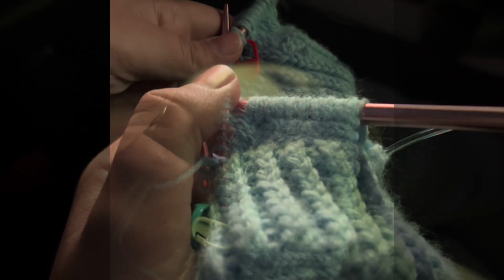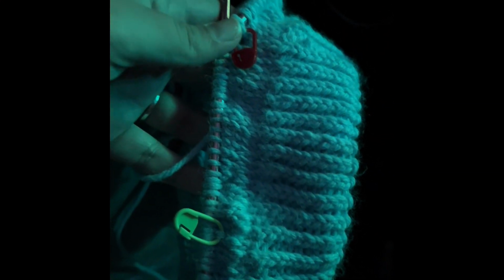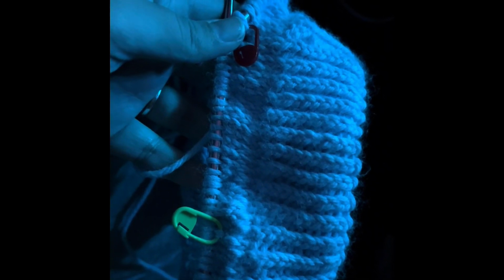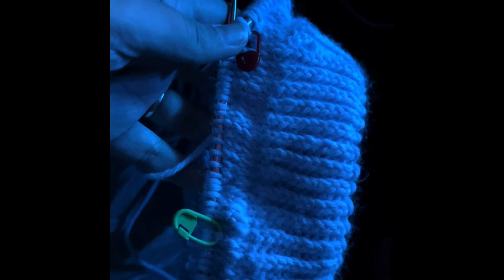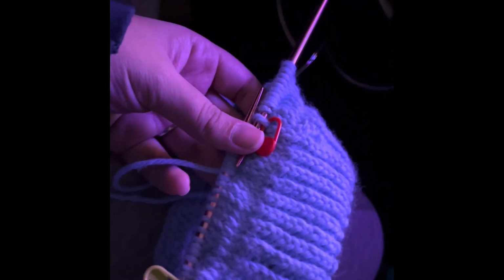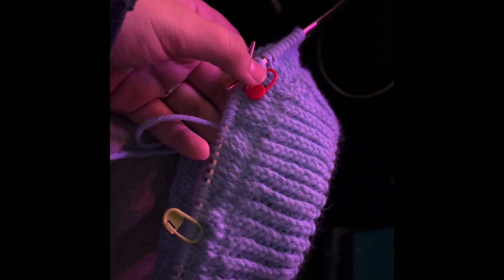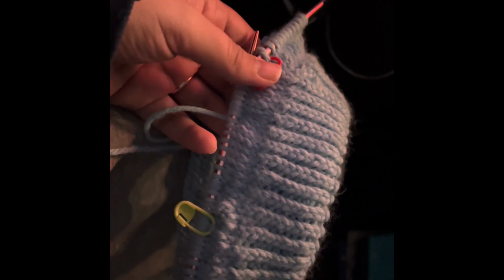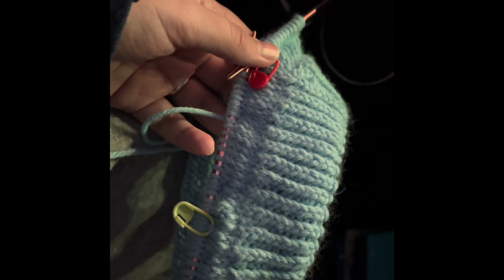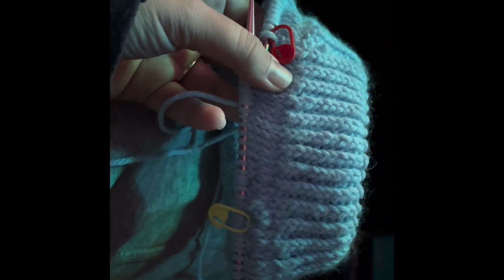I finished knitting row 2 of the yoke, so that means that tomorrow I get started on row 3. Oh yeah, and so I started this at 9, but I kind of got distracted chit-chatting, so I'm gonna deduct an hour, so this was like an hour and a half.